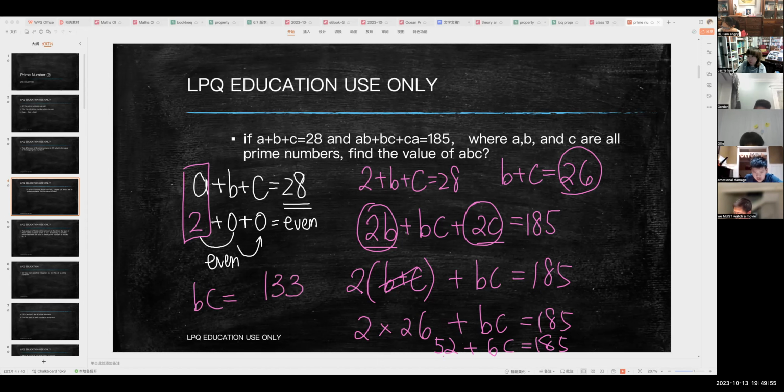So BC equals 185 minus 52, which is 133. Correct? Gordon, look, you were just a little off. My question is asking, what is ABC? We already know BC and we already know A. So ABC is 2 times 133, which equals 266. Ollie, congratulations, you got it right.